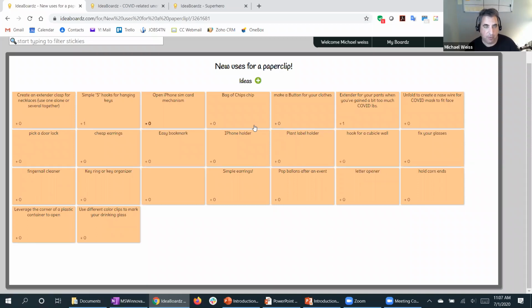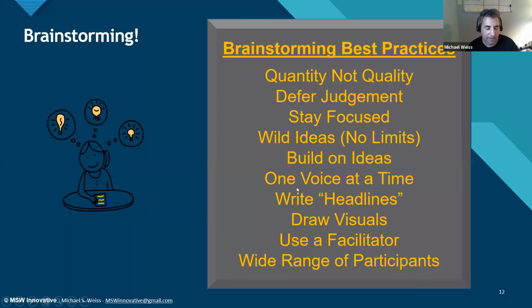So that's why writing in headlines is important that way. Just enough so we remember what it is. We're going to talk about some other methods of brainstorming, but this is the key. This is what brainstorming is. Do people have any questions at this point?